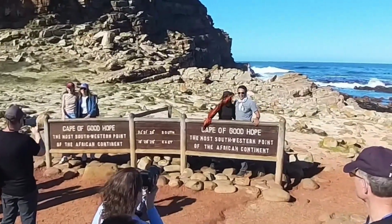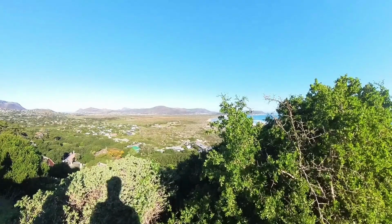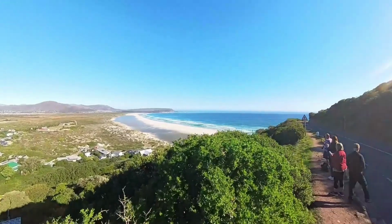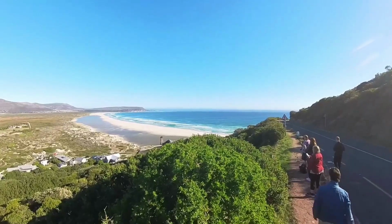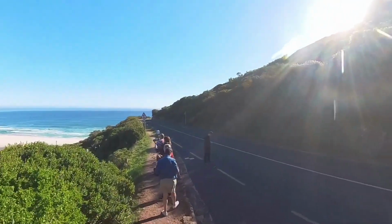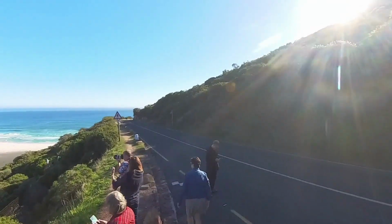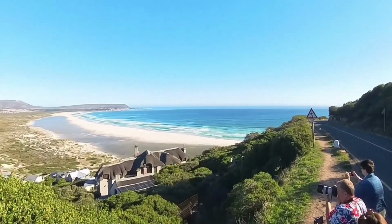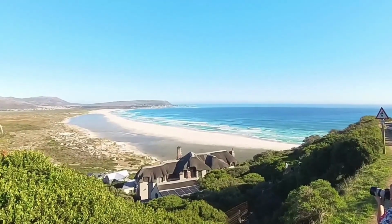And then on the way back to Cape Town, we drove by some other beautiful places. This is called Noordhoek Beach, and there's a bunch of horse owners down there that ride their horses on the beach, and there's a hotel right at the foot of where we're taking this picture, where it's a beautiful place to come and stay. And again, the water's cold. It's in the 50s, so not much good for swimming, but it sure is beautiful.